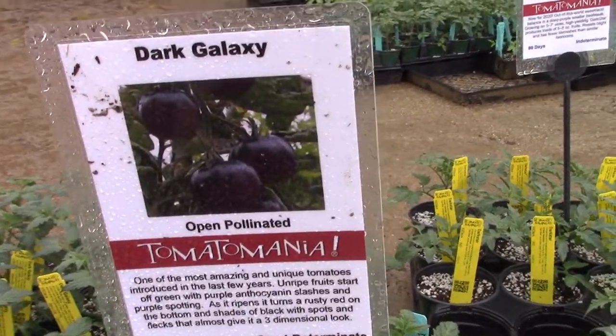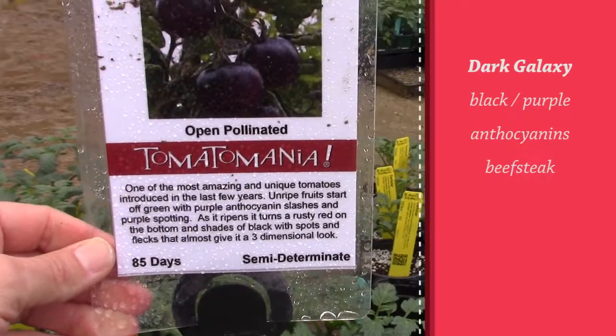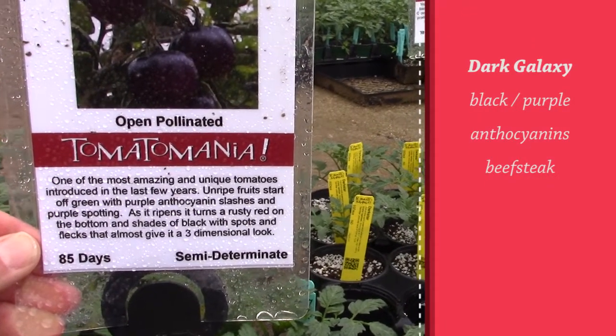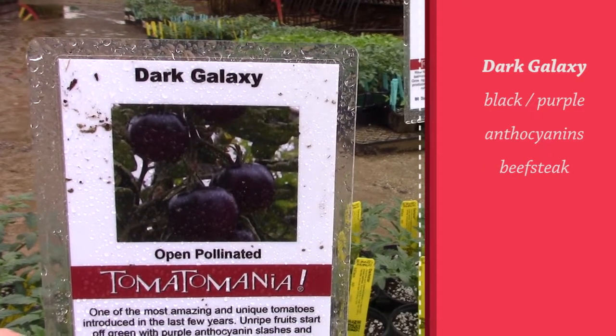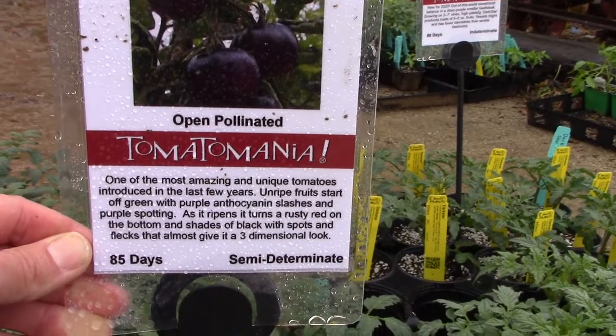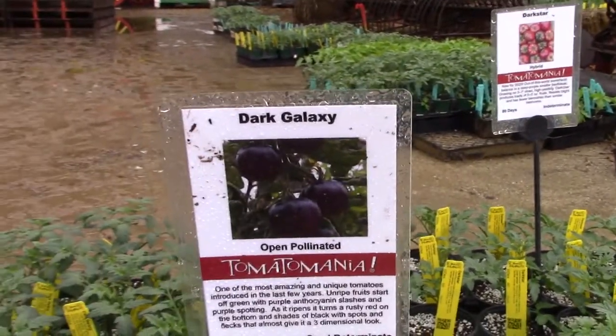All right, this is a crazy one, Dark Galaxy. Anything that's black, I'm really drawn to it. So open pollinated, 85 days, semi-determinate. It starts off green and then it becomes darker and blacker as you go. So I'm certainly going to try this one in my garden this year. Who knows how it'll do? It's a beefsteak, by the way.